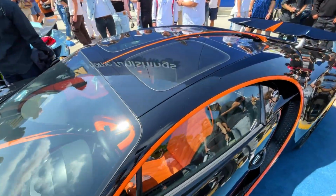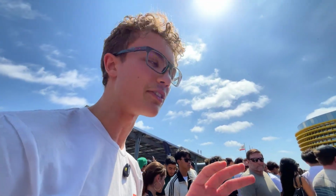Also got glass on the top of this. Yeah, oh wow. That probably costs a bit more, right? Because you got to put glass in there instead of carbon fiber or paint. So, absolutely amazing. One of my favorite Chiron SSs I think I've ever seen.